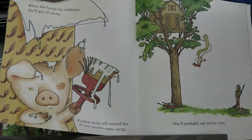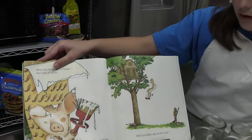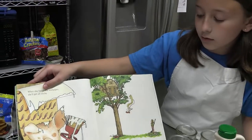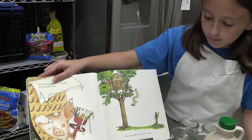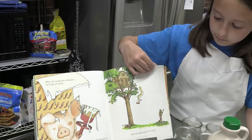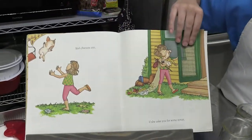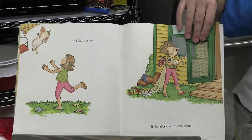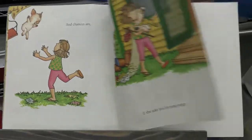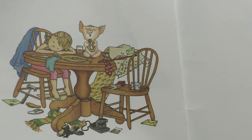When she hangs the wallpaper, she'll get all sticky. Feeling sticky will remind her of your favorite maple syrup. She'll probably ask you for some. And chances are, if she asks you for some syrup, she'll want a pancake to go with it.